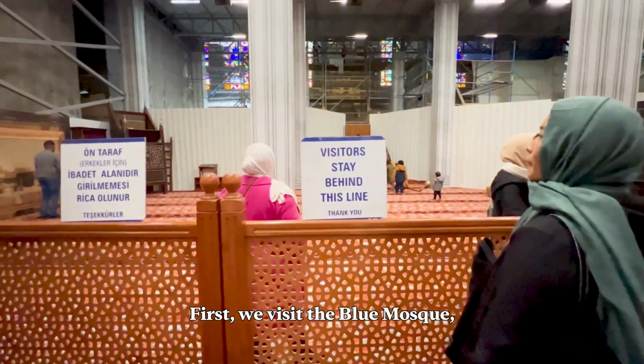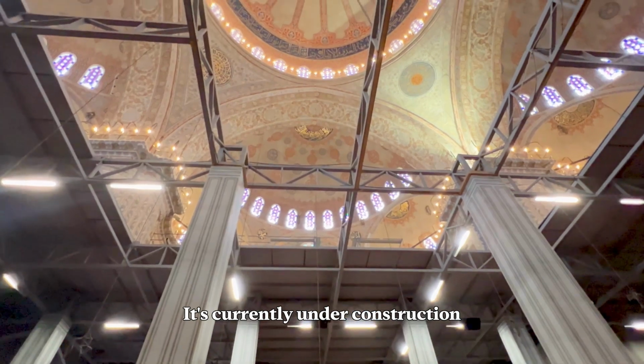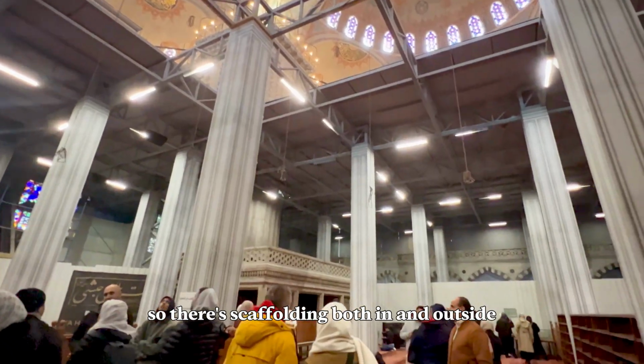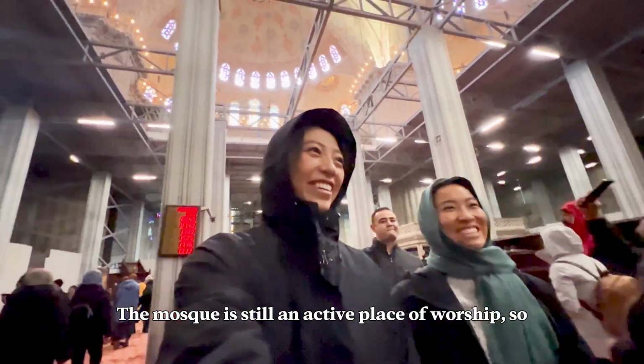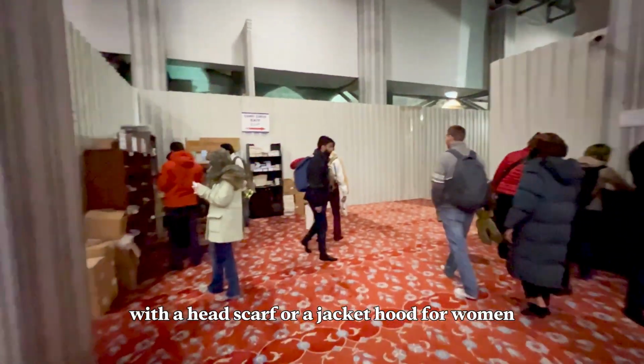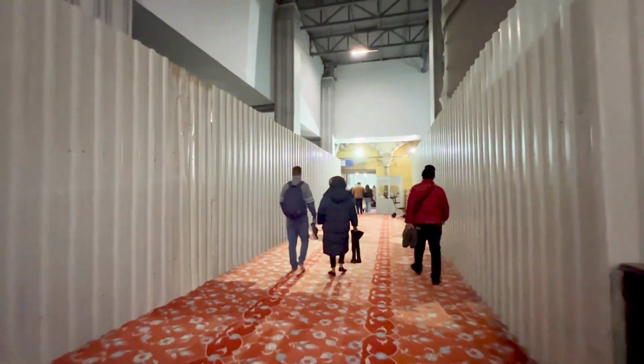First, we visit the Blue Mosque, which is known for its striking blue tiles and elegant architecture. It's currently under construction, so there's scaffolding both in and outside, so we didn't spend much time here, sadly. The mosque is still an active place of worship, so please be sure to dress modestly with a headscarf or a jacket hood for women, and remove your shoes before entering.